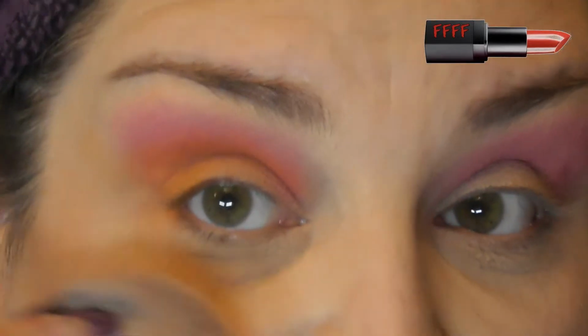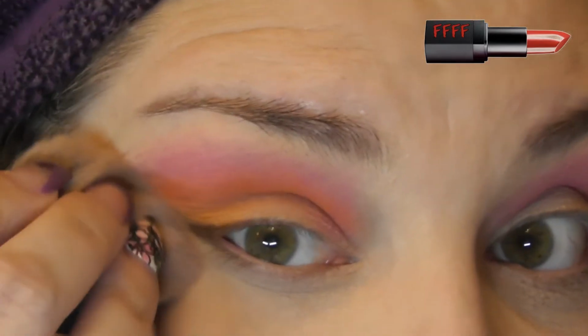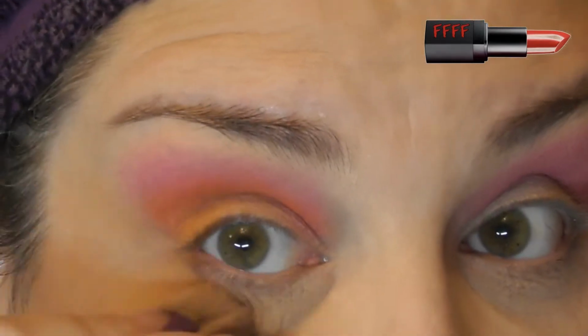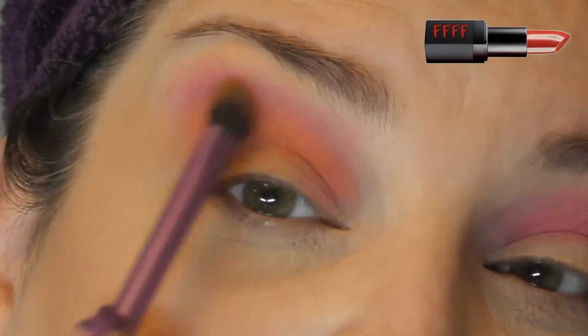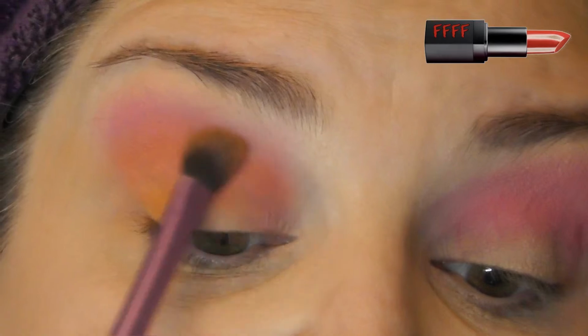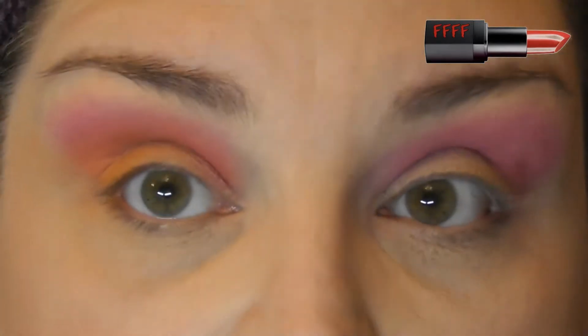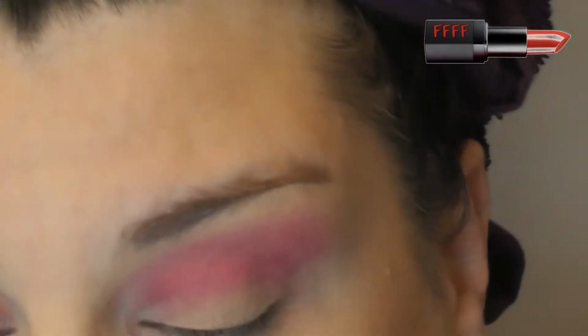Right, I'm just taking the excess off that brush. I'm just going to sweep some of that fallout away before it stains, because where I'm hot it probably will stain. Right, I've taken the excess off and I'm just going to buff where the orange meets the pink, just to make sure there's a nice seamless blend between the two colours. There, see? That really warms the look up. And now I'm just going to repeat exactly the same thing on the other side.